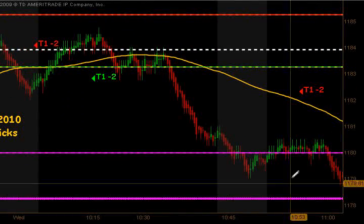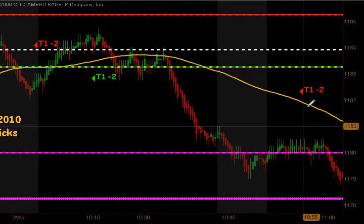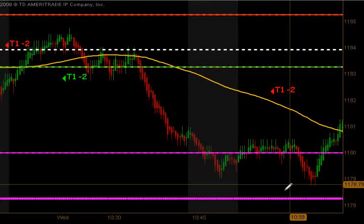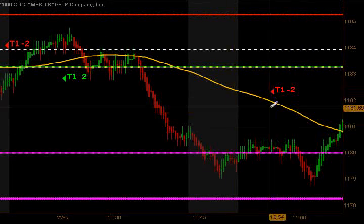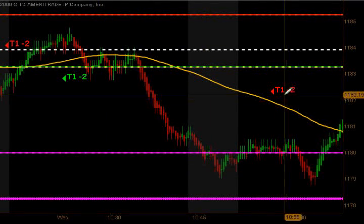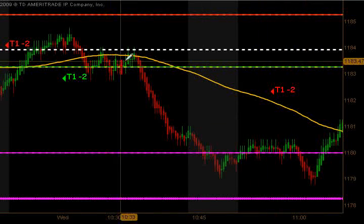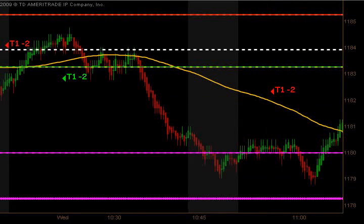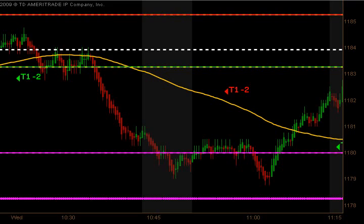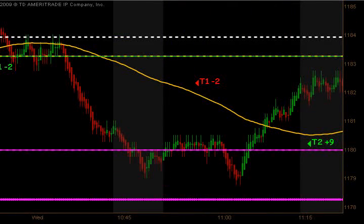We actually did draw an extension, and if you got that extension entry, you got your first contract off, and guess what? No follow through any lower. We actually ran into some support down there, ended up with a 2-tick loss on that. Now, if you did take the normal trade here, our normal setup, it actually was invalidated and you wouldn't have gotten into that trade, but it was a fast moving market. There was an extension opportunity, so I'm going to go ahead and show it on this video for a 2-tick loss.